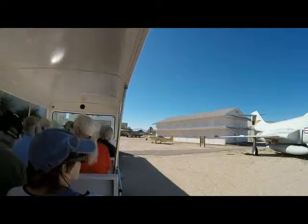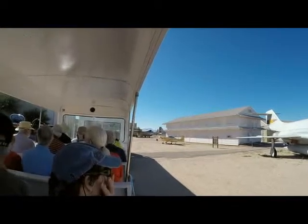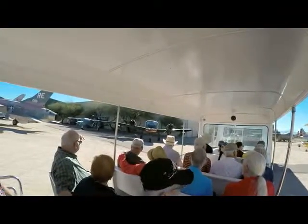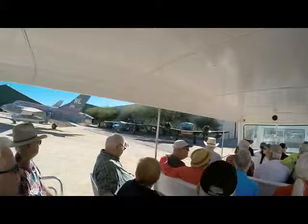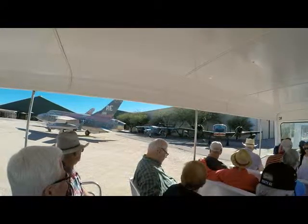Guy named Danny Glover flying in the movie Bat 21, looking for Gene Hackman, who got shot down. These are called FACs, forward air controllers. So they're out looking for survivors, out looking for targets of opportunity.